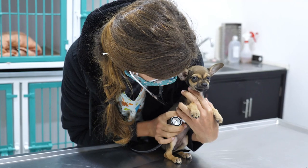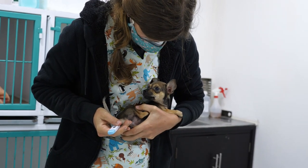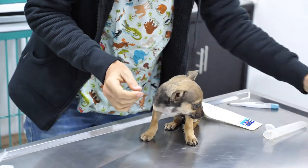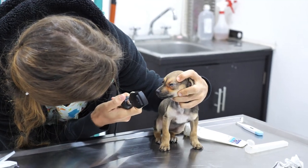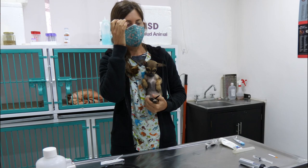This little puppy had just been adopted the day before the clinic. She needed her first vaccinations and worming, but also had a little eye discharge. We applied a special stain to see if there was any ulcers on her eyes. Thankfully, it was just some conjunctivitis, and we expect within a few days the ointment should clear it all up.